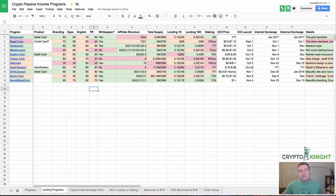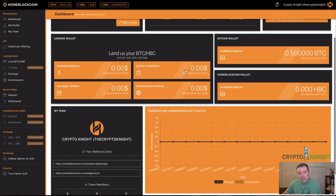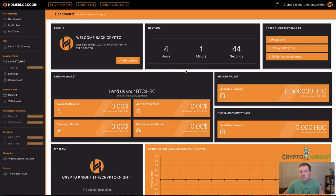Now, I cannot verify if this is a scam or not. I don't have any inside communication with whoever's setting this up, or any of the other lending programs for that matter. I mean, we try to look into them and see if we think there's scam action involved. I haven't seen red flags. And the back end is very beautiful. It looks like they've spent a lot of time putting this together.